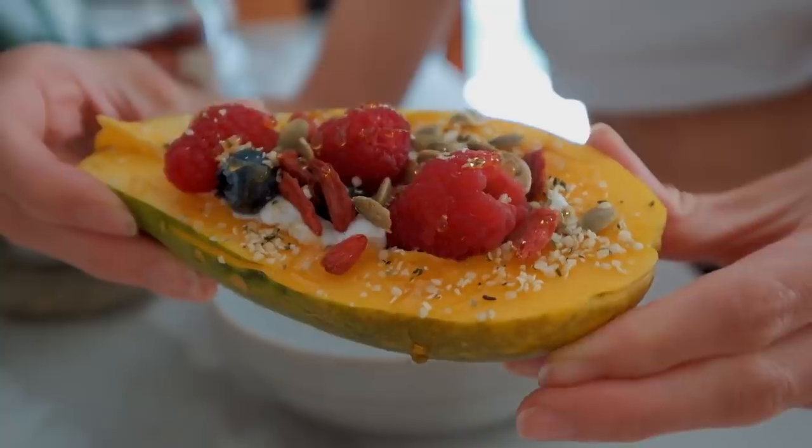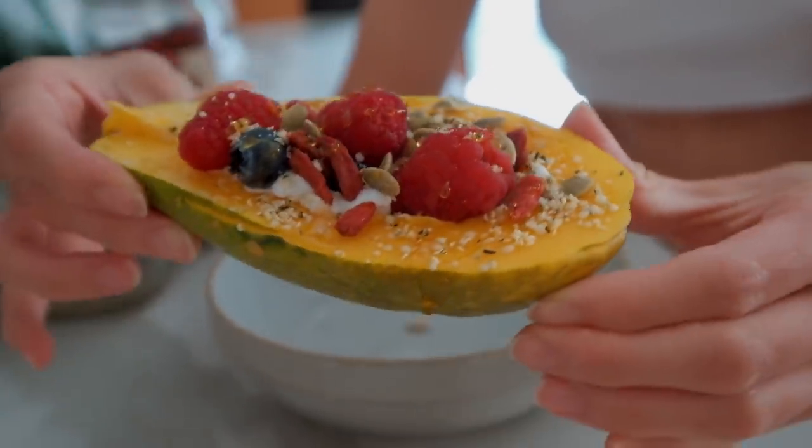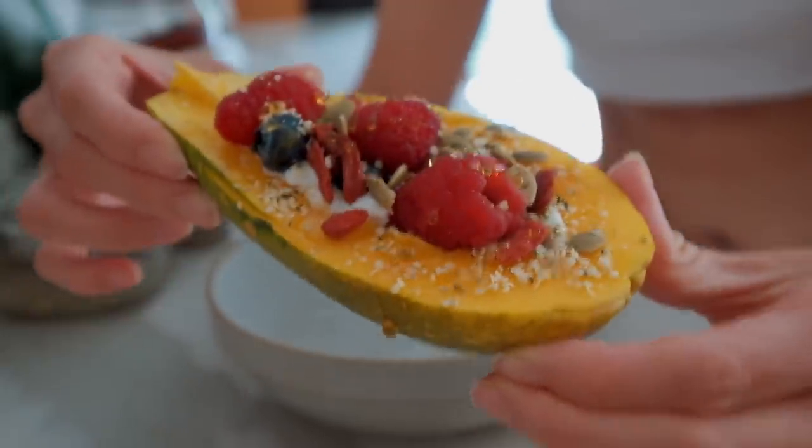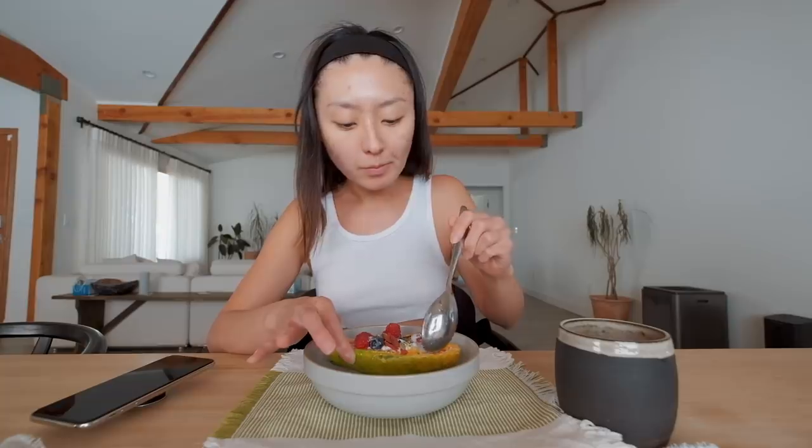Look how pretty my papaya bowl is. I love this little baby papaya. Sometimes they're just so big, but this is the perfect size. Finally, I get to eat. This papaya is so good.